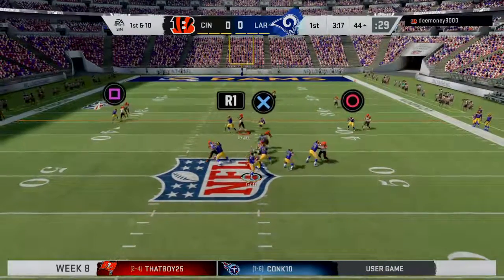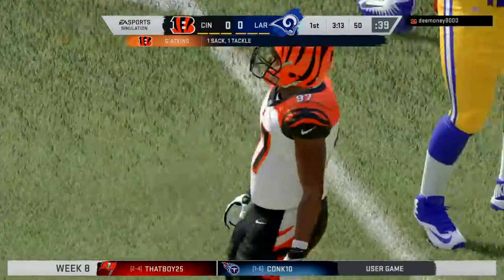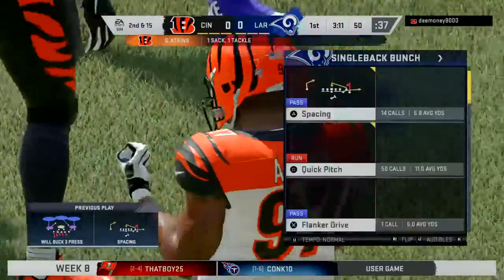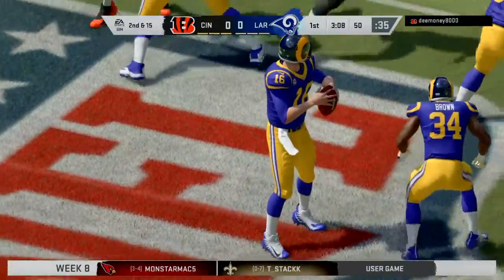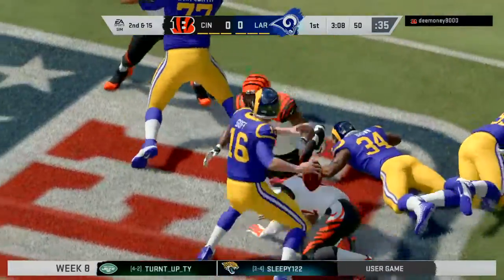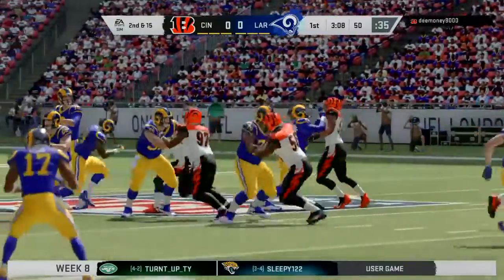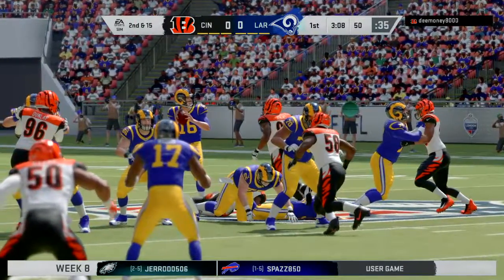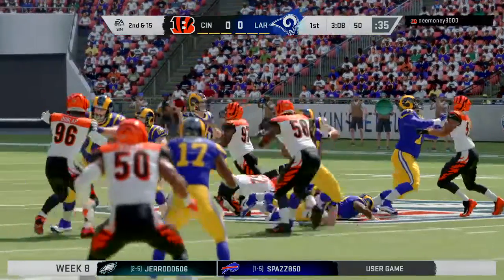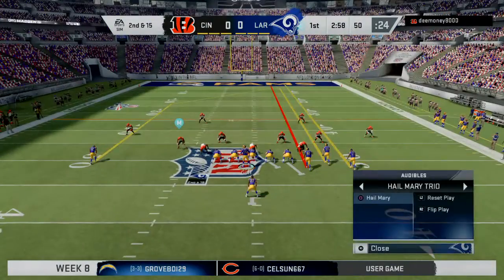Back to throw, Goff. And he's going to be sacked. They sack him back right at the midfield stripe. Geno Atkins in there to get him, and that is now sack number 18 on the season for him. Coming up now on a 2nd and 15 following that sack.